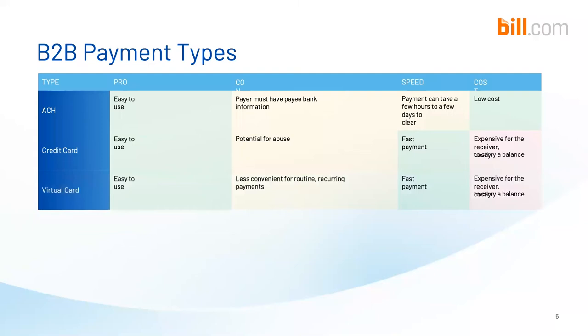Then we have virtual card. Virtual card is a 16-digit one-time use credit card token that functions as a proxy for a physical credit card. With a unique number, virtual cards offer a layer of protection and security. They also have very fast payment timing as well. Because the card is a number token, can be used only once, is specific to the amount of that payment, and has an expiration date, it adds that extra level of security, but it can also be very expensive to the receiver.